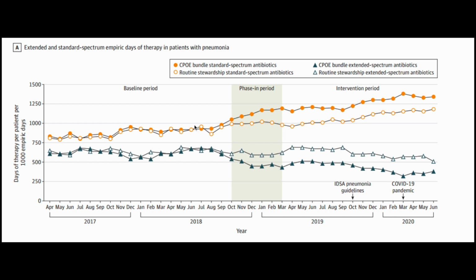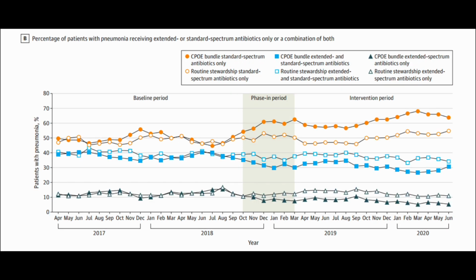As you can see here, the standard antibiotic usage was significantly higher in the CPOE group, and the extended spectrum was considerably lower. The filled ones are the CPOE ones. The filled ones are going down, so there is an increased usage of standard antibiotics and lower usage of the extended spectrum antibiotics. This is the point where the guidelines were newly introduced and the COVID-19 pandemic struck.